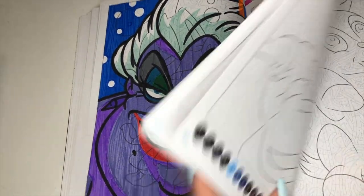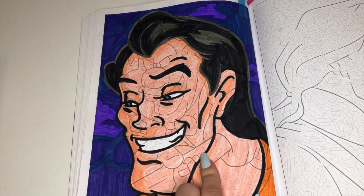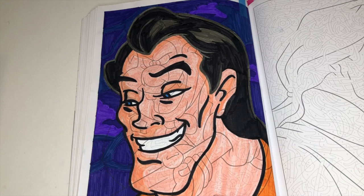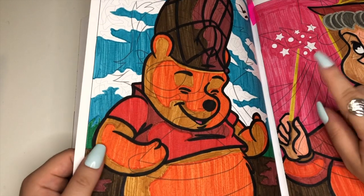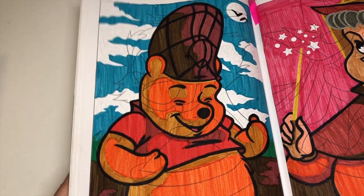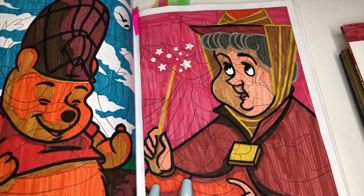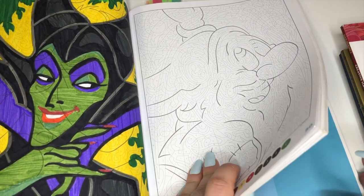Okay, moving on. I obviously have done less in this book than I've done the other one. Then, what's his name? The guy who wants to marry Belle. Can't remember. Gaston. I just low-key sang that song in my head. Then we have My Beloved Winnie. And he's hanging out with one of the, is it a fairy? Fairy godmothers? Okay, then we have Maleficent, who I actually really like.